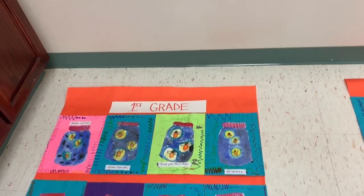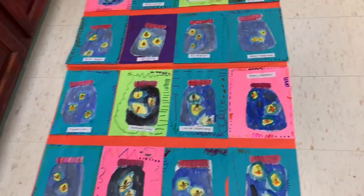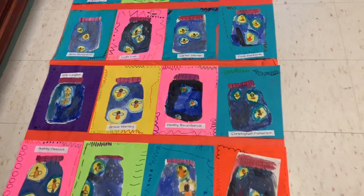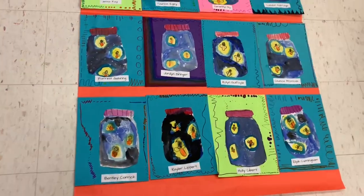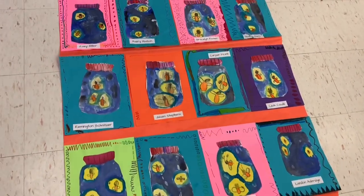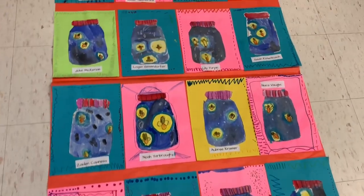Our first graders created these really cool jars of lightning bugs. And for this project, they used crayon watercolor resist. So they colored their lightning bugs using crayons. They colored their jar with crayons. Then they used watercolor paint to paint the jars and the background. And that watercolor wouldn't stick to where the crayon drawings were.